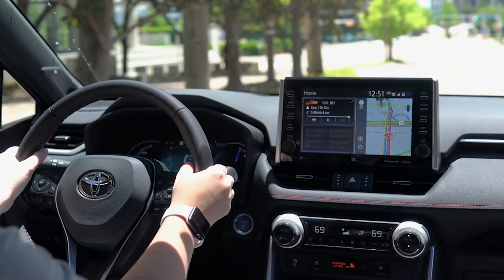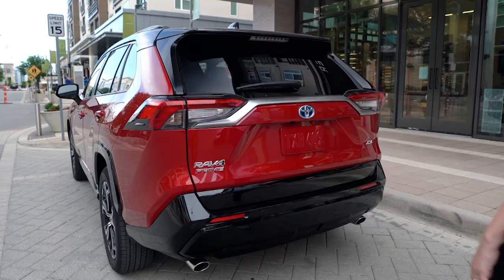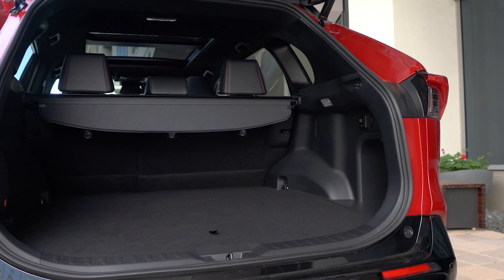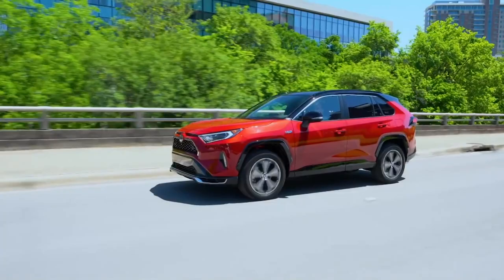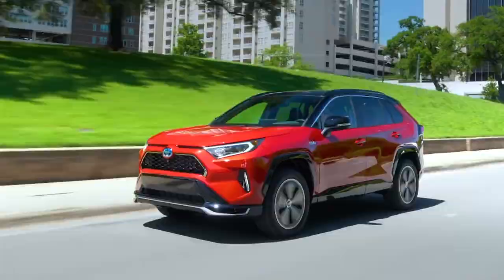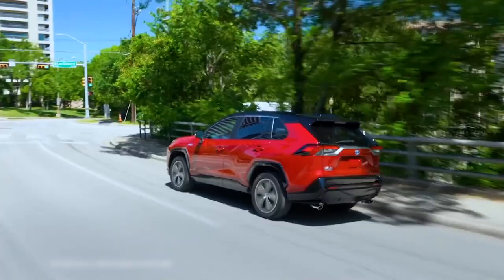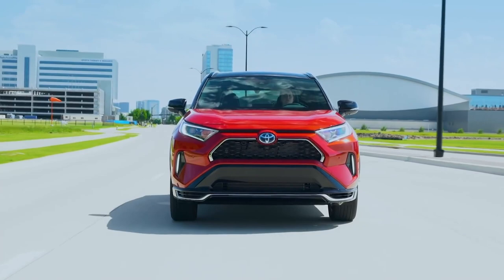While past plug-in hybrids had big batteries that took up valuable trunk space, the RAV4 Prime's big batteries are under the vehicle body and rear passenger seat. That means almost no intrusion on rear cargo space. And unlike past mid-priced hybrids and plug-ins that compromised on speed and performance, the RAV4 Prime has an impressive 302 combined horsepower, which means it can do 0 to 60 in about 5.7 seconds.